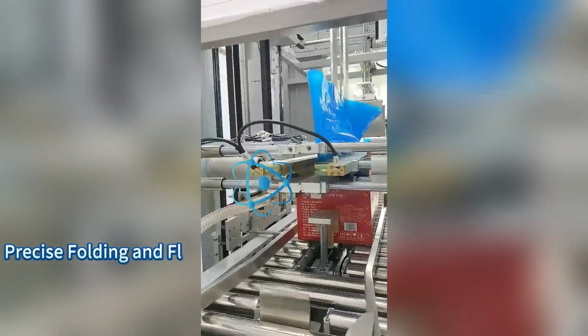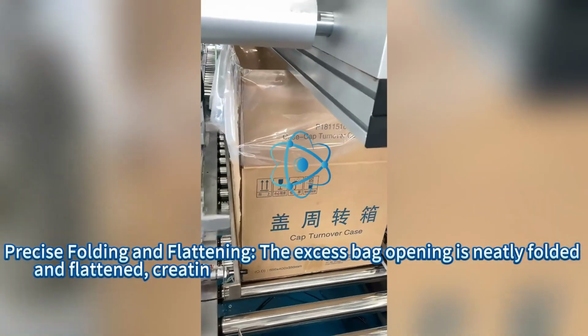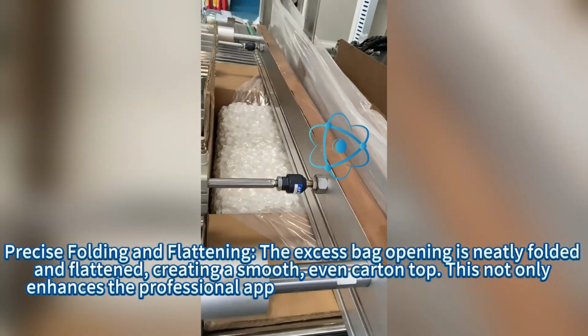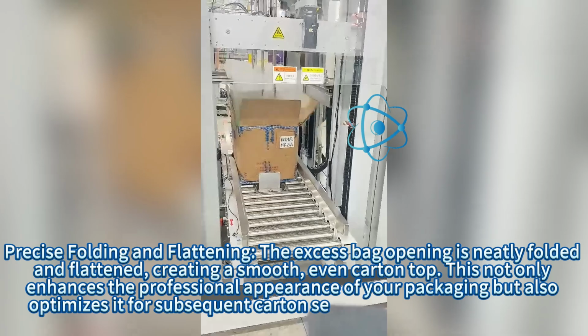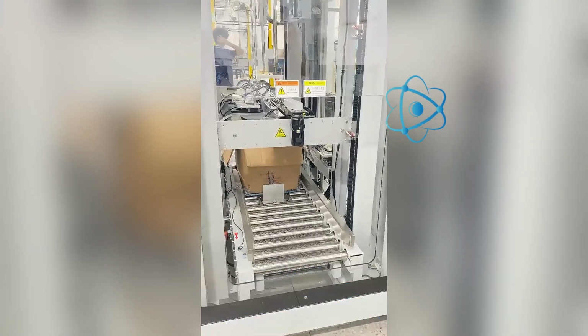Precise folding and flattening. The excess bag opening is neatly folded and flattened, creating a smooth, even carton top. This not only enhances the professional appearance of your packaging but also optimizes it for subsequent carton sealing, ensuring a secure and aesthetically pleasing final product.